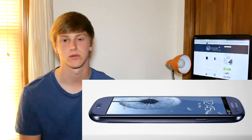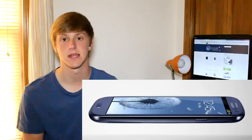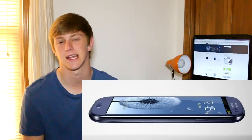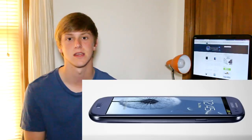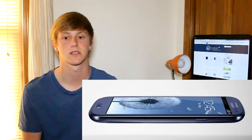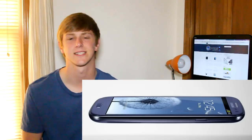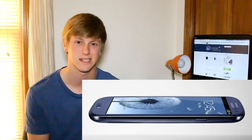Obviously, it's probably closest competitor at the moment. In regards to that, it's probably about the same thinness as the Galaxy S2. If you have a Galaxy S2 device, you're probably going to get about the same thinness. But it also is a little heavier than the Galaxy S2. I believe the Galaxy S2 is 116 grams and the Galaxy S3 is 133 grams. So it's a little heavier.